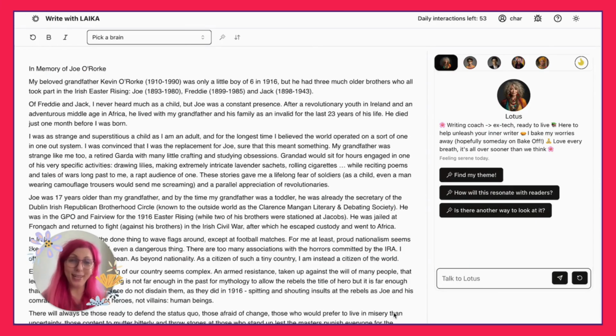Okay, so the next stage is when we have a full draft of something and we want to get it ready and spruced up to head out into the world. So what I have here is a piece that I wrote about my great uncle Joe O'Rourke, who was a hero of the Irish Revolution in the Easter Rising. And I am wanting just a little bit more confidence and a little bit more sprinkle before I feel like I'm ready to publish it and send it out into the world. So I'm going to have a little look at a few things and just see how it is.